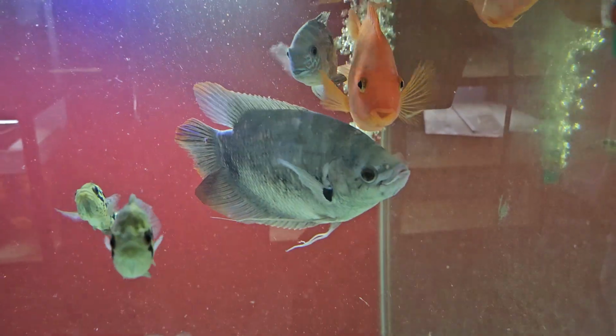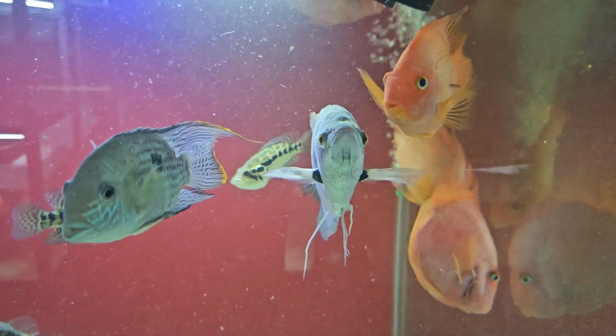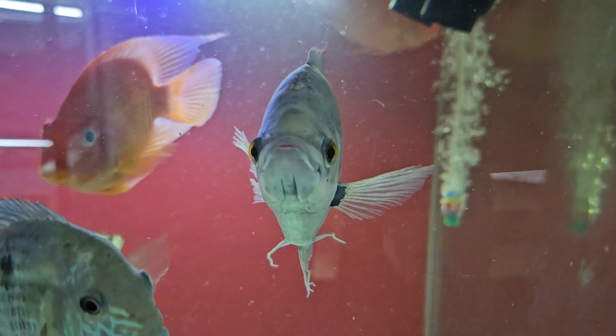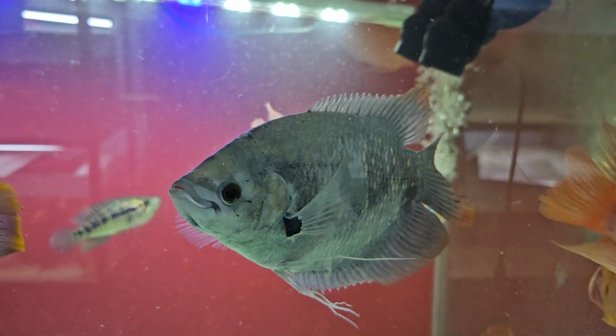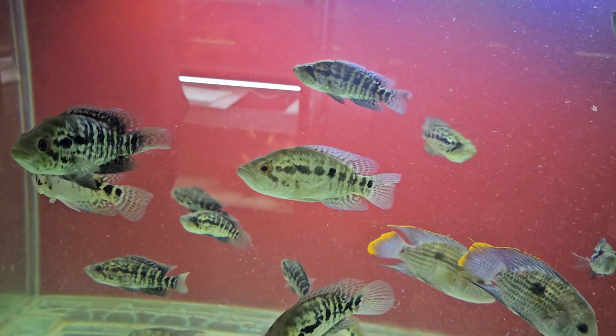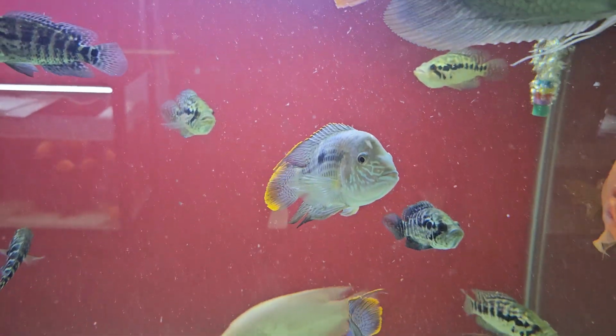So this is a red tail giant gourami. Usually you don't find this in Bangalore. Very rare. Why? Because it's expensive. When it comes to expensive gouramis, one of them is your red tail gourami, and I also have green terrors. These are all beautiful fishes with a head hump, just like your flowerhorns.